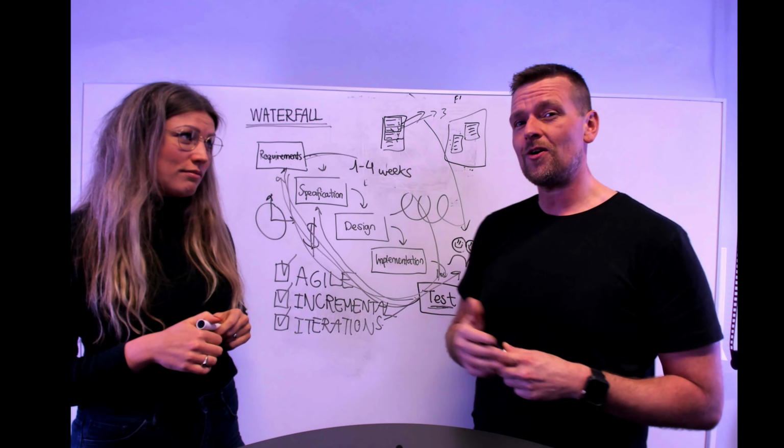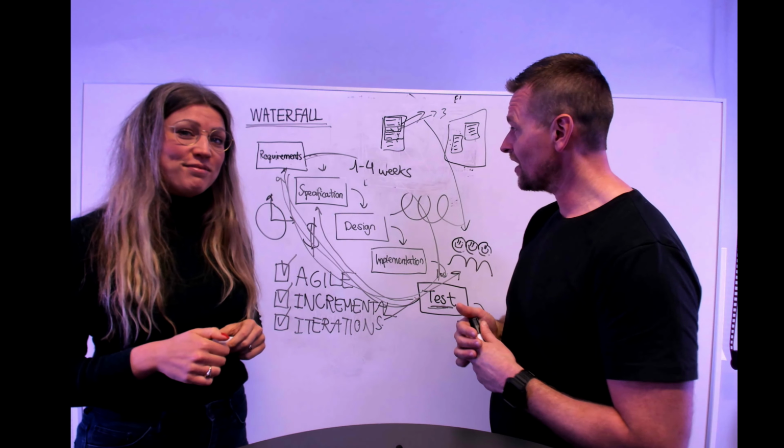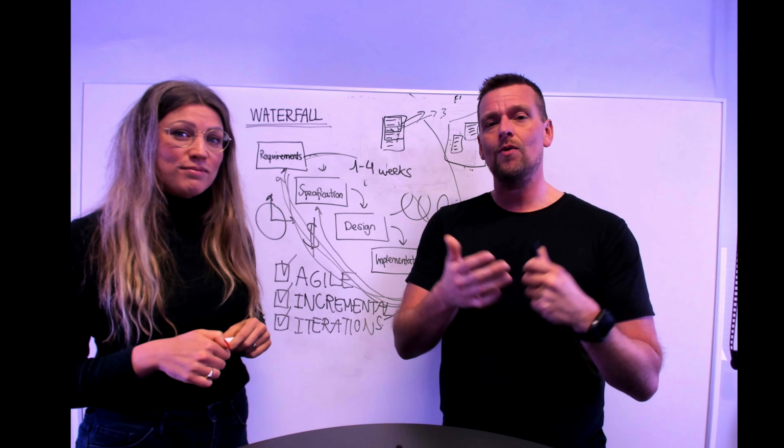So now you know a bit more about iterative, incremental software development. Next, let's try and dive into more specifically how we do it in the Scrum process.